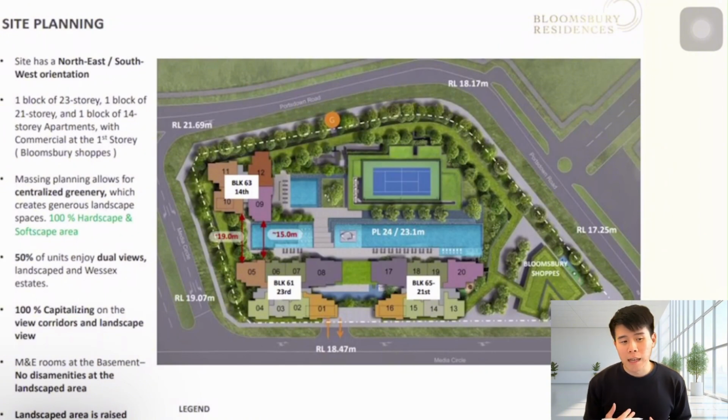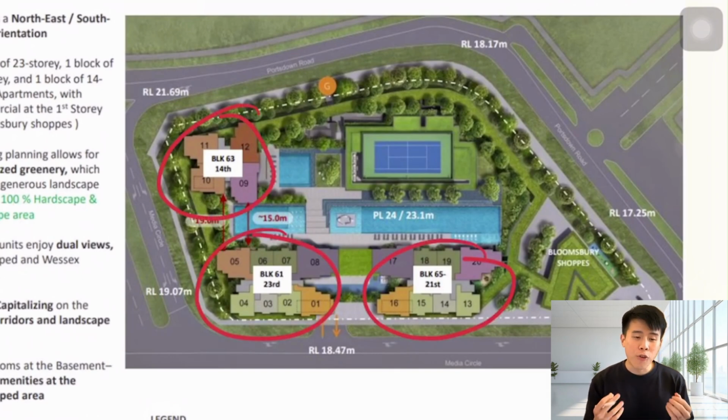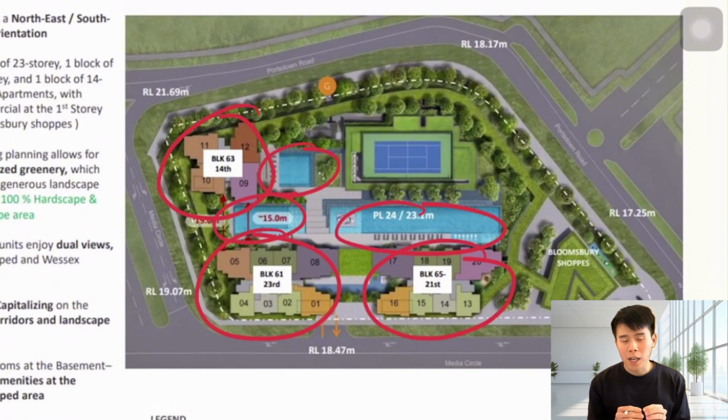So this plot, right, it has a northeast and southwest orientation. And you can see actually the developers planned the landscaping very well, because you can see the 3 blocks, right, they are actually all at the fringe of the entire development. So what this means is that the facilities, you can see the first pool, second pool, and third pool, right? All over here, they are not kind of split up into maybe the other side of the development. Over here, we still have the tennis court.